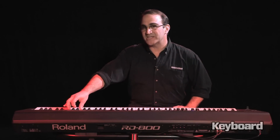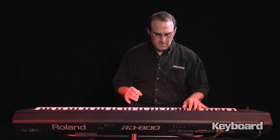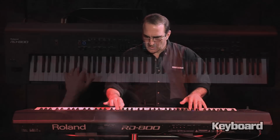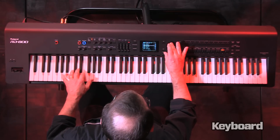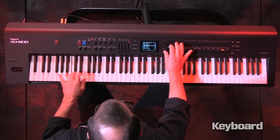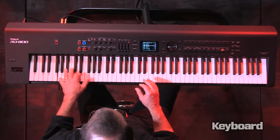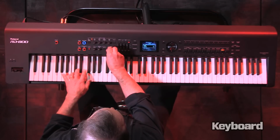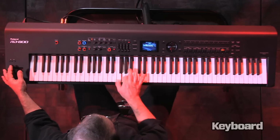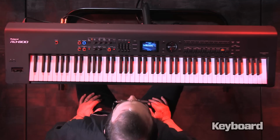there's a lot of sounds also in the bass category. There's almost 200 different bass sounds, everything from acoustics to more synthesizer sounding type of things. Drive. Nice, fat, full, fun.